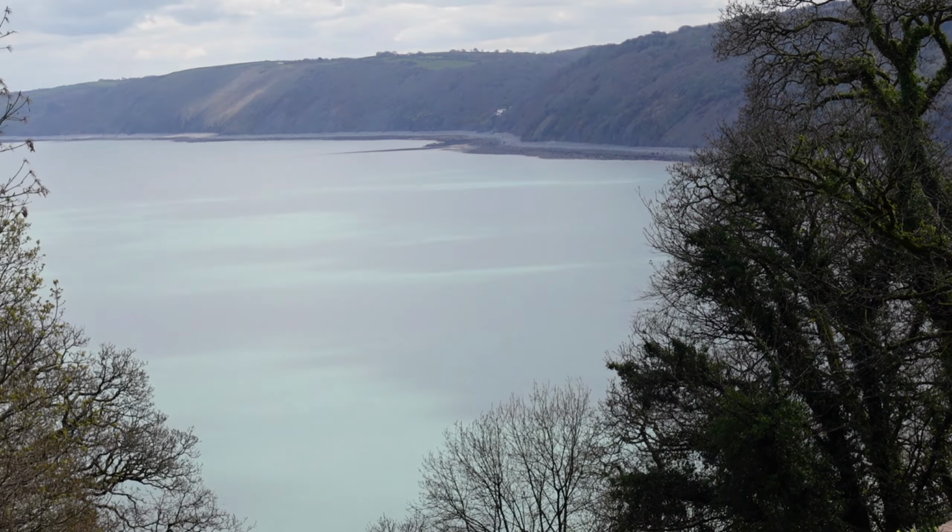Look at that, the watermarks there. And at the moment, the tide is all the way down there. Very, very low tide. Let's look at these waterfalls. Into the shade, there you go. There's the waterfalls there.